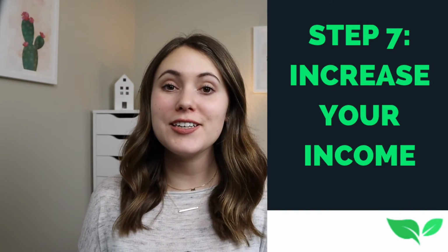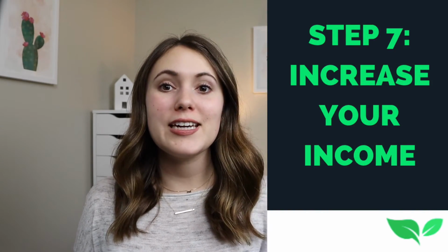Step 7, increase your income. Frugal living is powerful, but bringing in more income can really move the needle in your debt-free journey, and there are a few options to do so. First, ask for a raise. It never hurts to ask if you've been working hard and proving to be of value to your company.